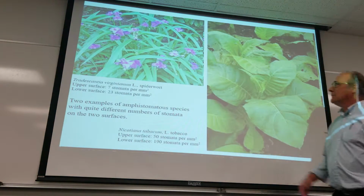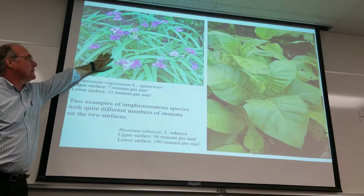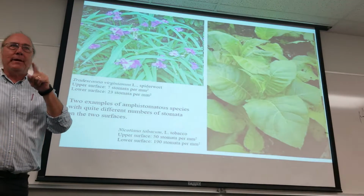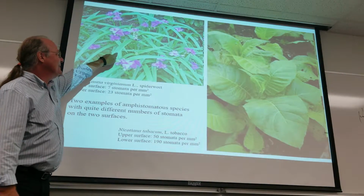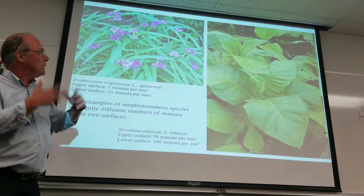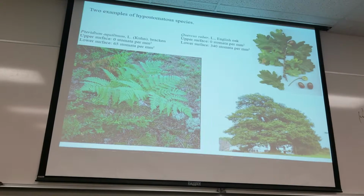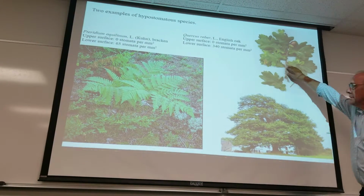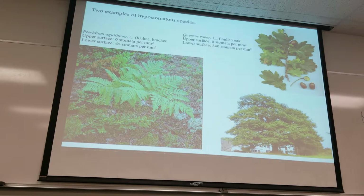Okay, here are examples of amphistomatous leaves with unequal numbers of stomata on both surfaces. Here's spiderwort, Tradescantia. This is the one that Shackle used in that experiment where he was comparing the thermocouple psychrometer and other ways for measuring water potentials. He used this plant. And here's tobacco. Unequal numbers of stomata on each surface, but they're amphistomatous because they have stomata on each surface. Hypostomatous species: here's that fern that was listed, and Quercus robur, the English oak, is here too. And as I say, lots of woody plants are hypostomatous.